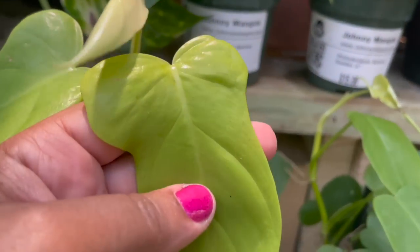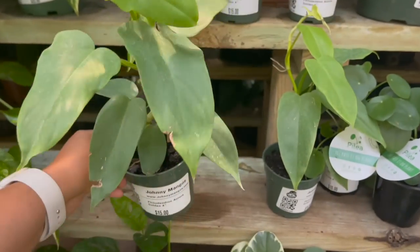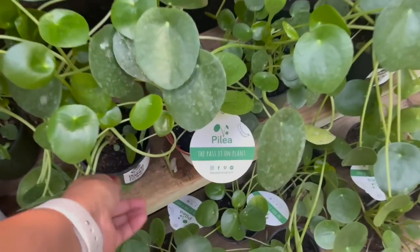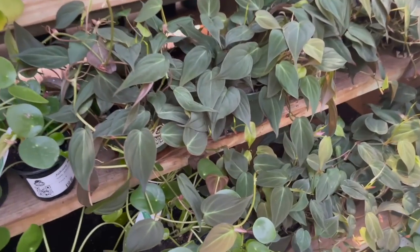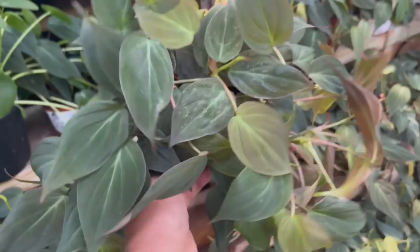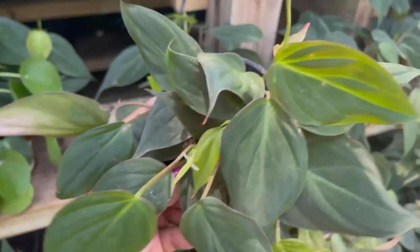They also had these philodendrons. I had never seen these before. Philodendron Aurora Goldens, 4-inch for $15. Pilea Peperomoides, $10 for 4-inch pots. Lots of Philodendron Micans. This is a 6-inch pot for $20. They also had some 4-inch pots, but they were really full for $9.